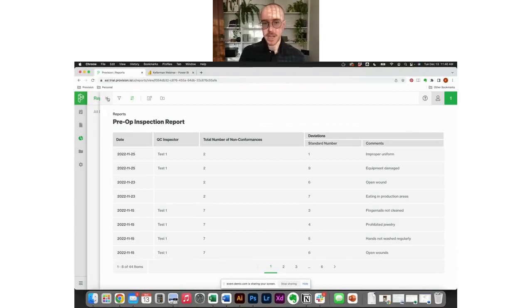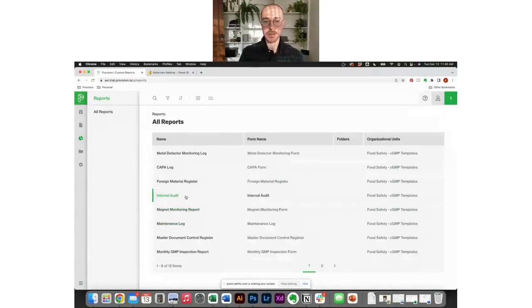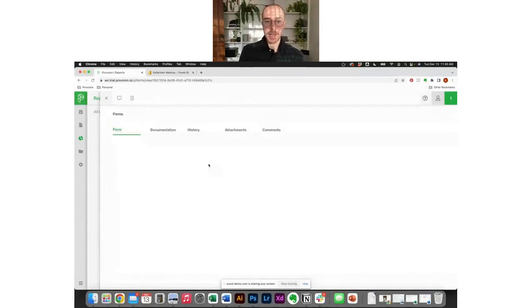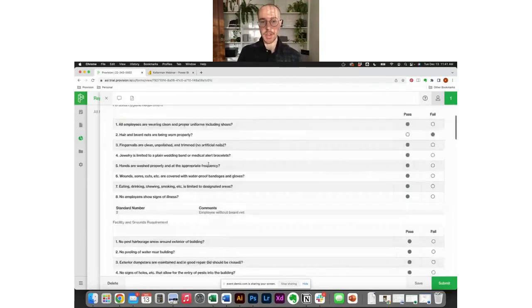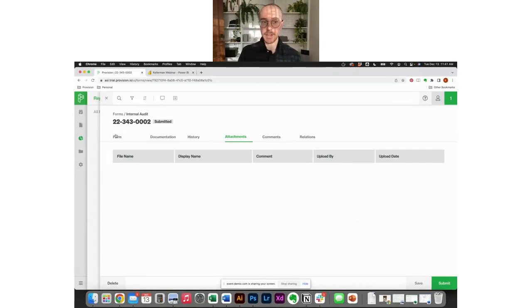So that could be used on anything like your pre-op inspection, but a really good way to use it that Andrew mentioned is for your internal audit. So you could basically have a summary of your internal audit results over time. And if you wanted to, in one click, you can jump from the report into the corresponding form that was completed, and you can view this whole thing. So you can go through it and see exactly the comments. Maybe there's attached pictures inside of this.